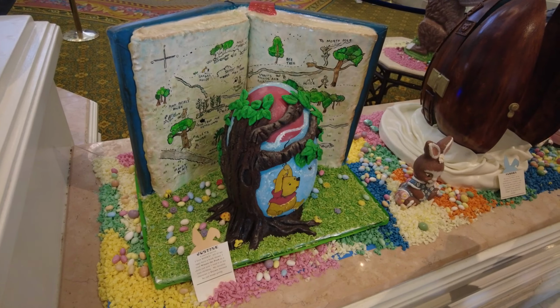Look at this. It's so pretty in here, though. Look at that chandelier. I love the Grand Floridian. It's so pretty. Yeah, oh, there's another egg over there.